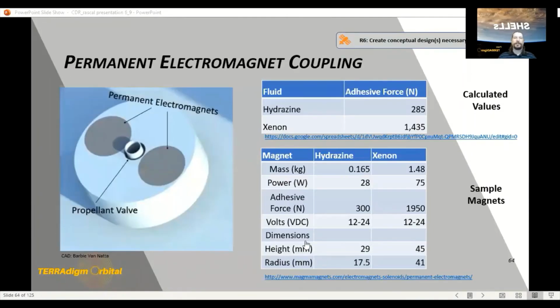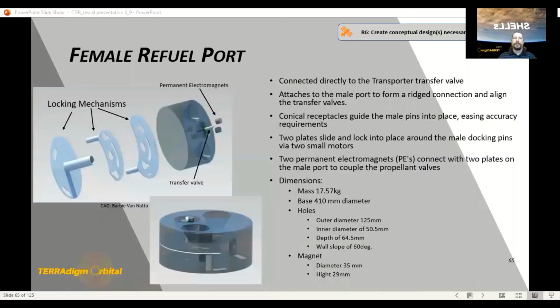The pressure differential calculated for the transfer operations was used to determine the required adhesive force of the PEs. The second table shows the adhesive force, mass, power requirements, and dimensions of each sample PE. These sample PEs are off-the-shelf products that most closely match the adhesive force required. The mating of the two interfaces presents the PEs within attractive range of the metallic discs, and the PEs connect the two valves, holding them in place during the transfer.